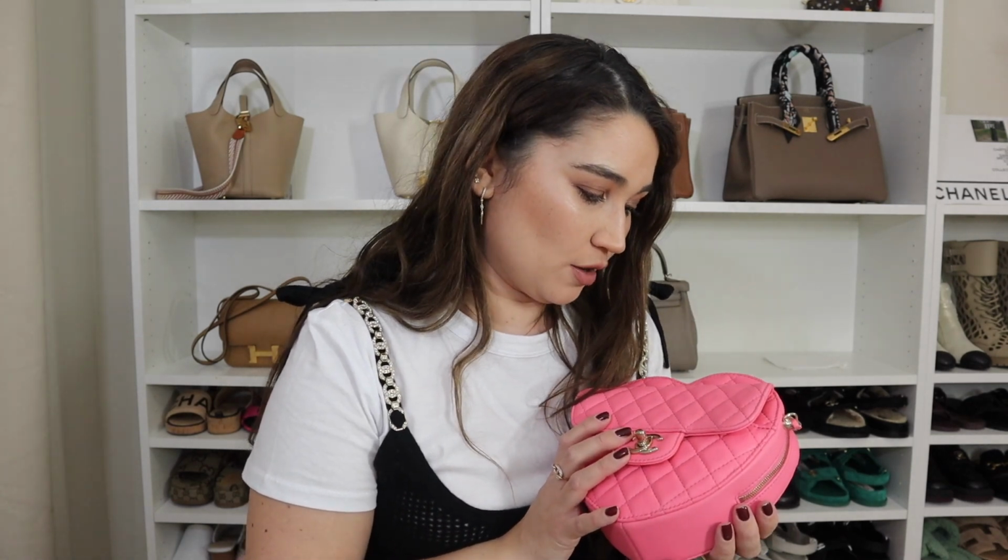Just almost as neglected as my Birkin 30. And that is the Chanel heart bag from spring summer 2022. Now, one of the big reasons that I actually got this was more for the collector aspect anyway. So I knew that I probably wouldn't get a lot of use from this bag because it was just going to be that sort of beautiful, pretty, unique collector piece on the shelf. That was always the intention that I had for it.